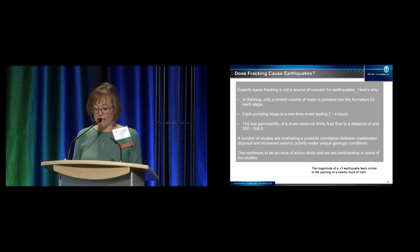In fracking, only a limited volume of water is pumped into the formation for each stage. Each pumping stage is a one-time event lasting 2 to 4 hours. And of course, the low permeability of a shale reservoir limits the fluid flow to about 300 to 500 feet. There are a number of studies evaluating a possible correlation between wastewater disposal and increased seismic activity. This is still an active area of study, and we're involved in that study.